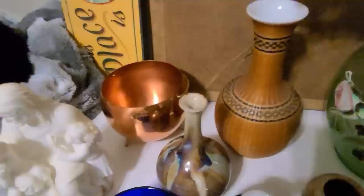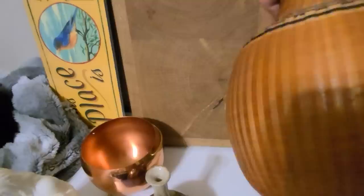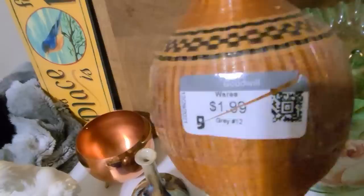This is a Chinese vase. It's intricately woven over porcelain or ceramic. It does have a tiny bit of damage. I don't know if you can see that right there. Just a little bit of damage. And right here, little scuff. I paid $1.99 for it, and I value it at $20.